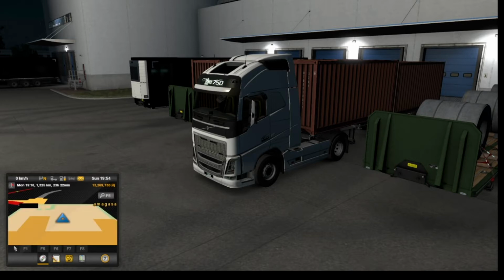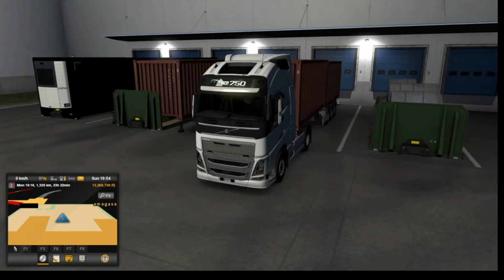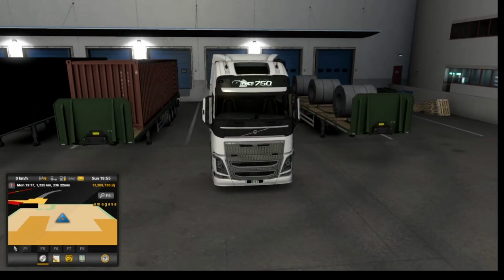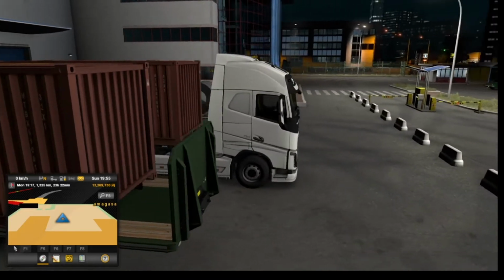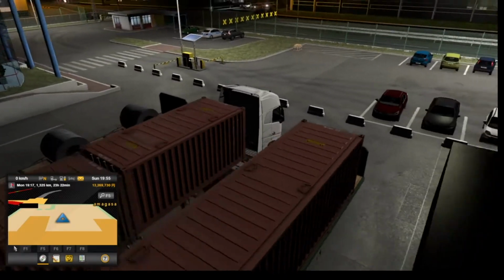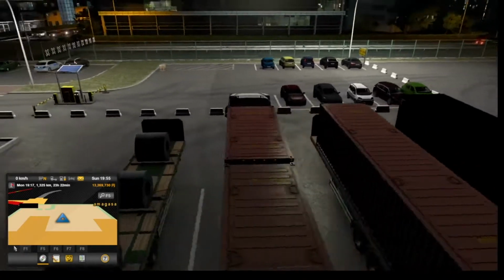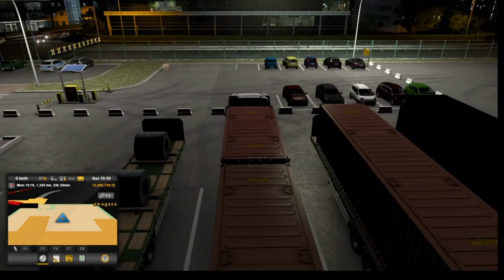Here's our load: 5 tons of brake fluid, 2 smaller containers on the one trailer. We've got a nice looking Volvo on the front there. Now, on the last episode and on previous episodes, I've had a little bit of a hard time getting out of the area where we start, but this time it's relatively easy, even though we've only got a small turning circle.